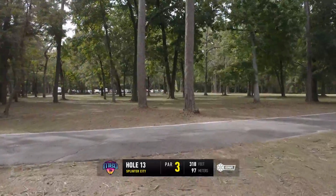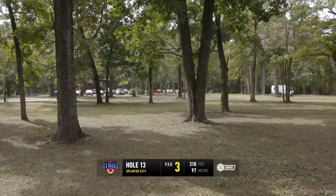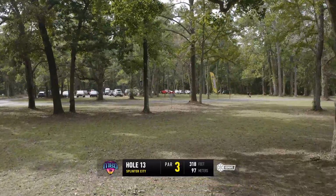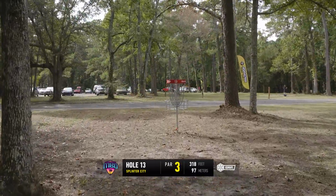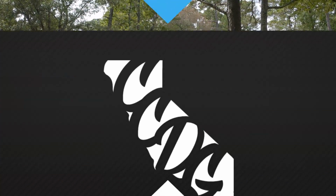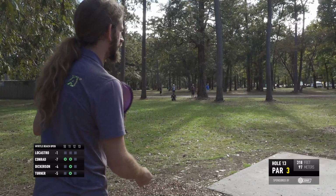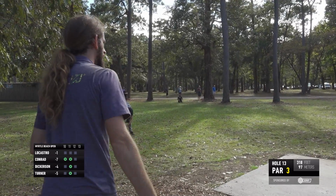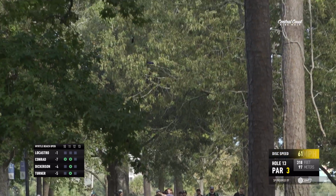Hole 13. This isn't the hardest of holes either. It's measuring in 318 feet. The lefty's got a pretty fair gap. The righty has to play a little cut. Flexing hyzer, early cut to flat. Big flaring skip back to the left. There is a little bit of space to play like a high hyzer, but not really the play I would try to go for. James is going MD4.